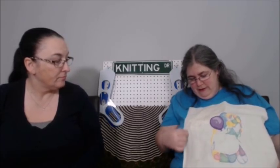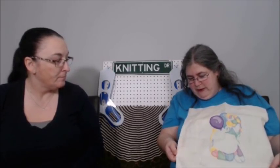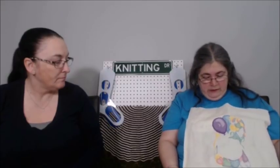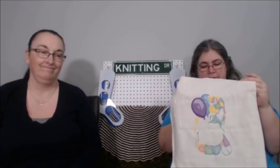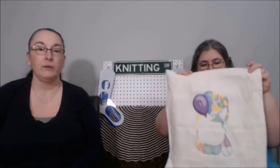Yeah, it is going to need a really good wash before I frame it. Because you can see around here that it's all discolored from when it was sitting out on my desk and my daughter was playing on my desk and there's some eyeshadow on it. But it cleans easily. It does wash really easily and I'm going to use some of the Allure on it, which is Bijou Basin's proprietary wool wash. It's my only wool wash.